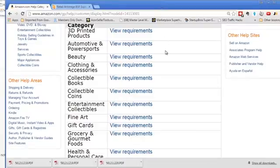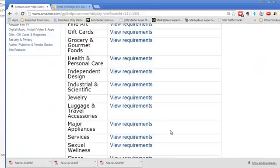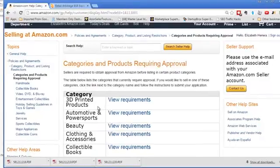When I started selling almost 2 years ago, there wasn't really that much restricted. Jewelry was heavily restricted, but for the most part, automotive always has been, from as far back as I can remember. Clothing as well, collectible books too. But things like grocery were not restricted. It looks like health and personal is restricted now. I wasn't even actually aware of that. These are all the restricted categories. I just searched within Amazon for restricted categories, and they're right here.